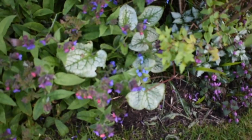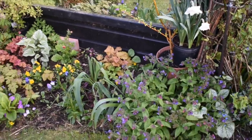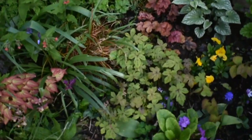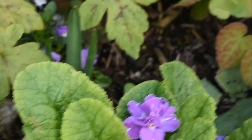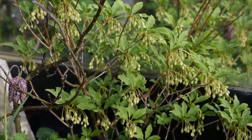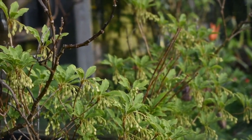I forgot to mention here, beside this Pulmonaria, I have Brunnera Jack Frost, so it's just a lovely tapestry of leaves here. Stand back so you can see it a bit better. I had a lovely double primula here, which I still have, but it's coming to the end of its flowering period. It's been beautiful since March. Got snakehead fritillaria there, and then that is Echinacea campanulatum, I think, or campanulata, something like that.